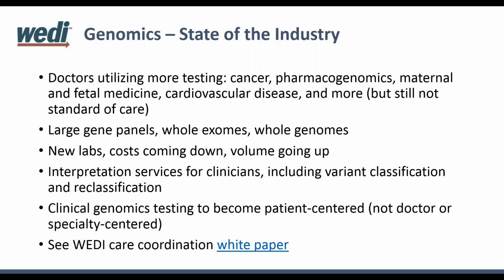The next bullet is more of an editorial comment for me, but I hope to see within the industry that genomic testing becomes more patient-centered rather than doctor or specialty-centered. Right now, a doctor, let's once again use cancer as an example, will order some testing for a patient and use the results to treat that patient, but that data is really not linked to the patient's electronic health record, and other doctors aren't aware that it might be there, especially if the test result comes back as a PDF and is stored somewhere deep in the bowels of the EHR system. So we need to really move from a doctor-centric system for genomic testing to more patient-centered testing.